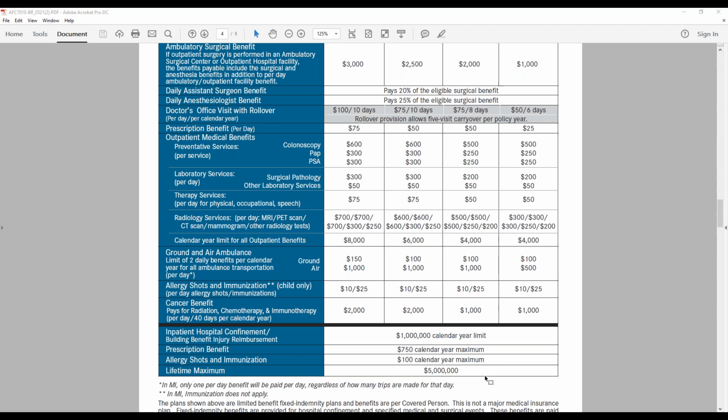Now, one question that we get a lot is if you write this on an individual, spouse, individual and family, do they have this amount for each person, or is it divided between them all? It is for each person. Each person that you write on this plan, all the benefits that I've just gone over is for each individual person on your plan.